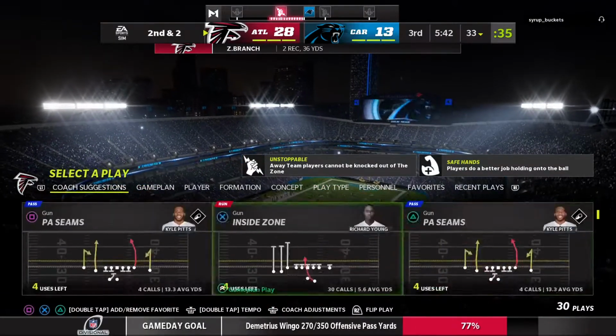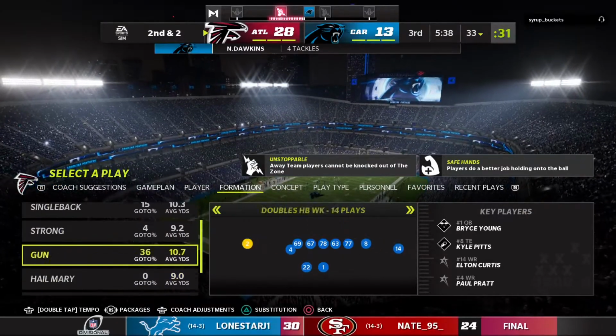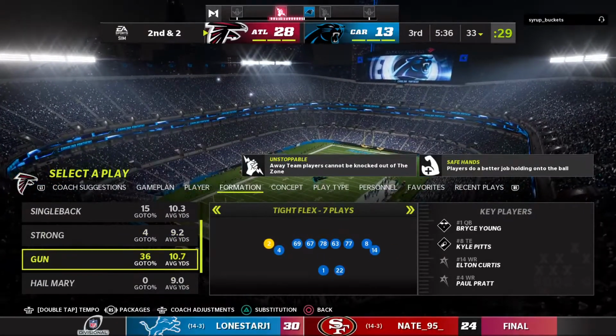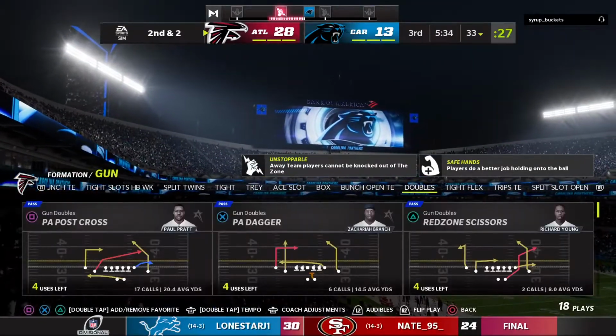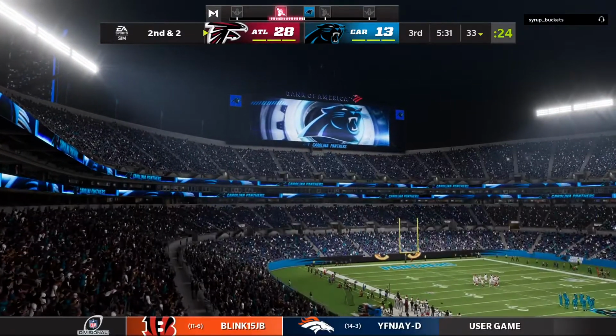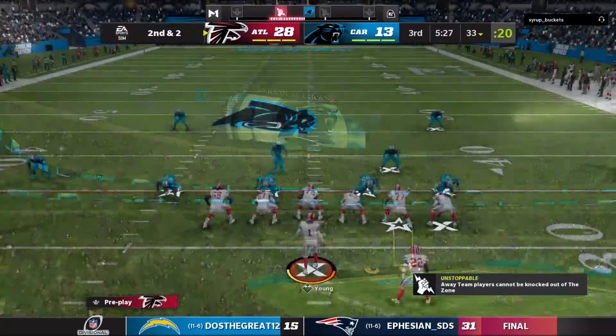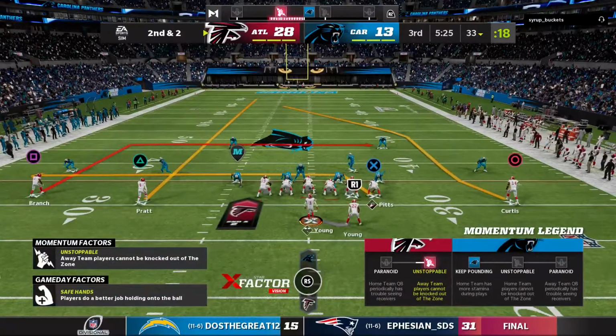But they have to be careful of is not having a letdown. It was fairly easy last time. They can't expect that going forward. And we'll see if it's that easy here. Here's a 2nd and 2 now from the 33.